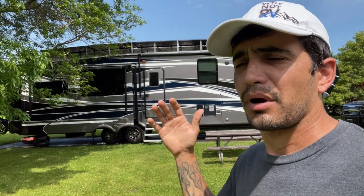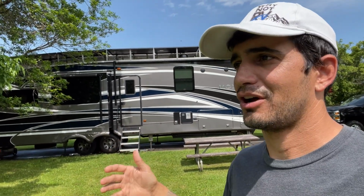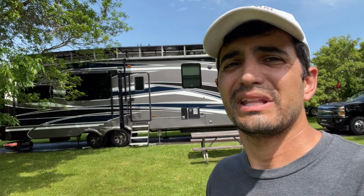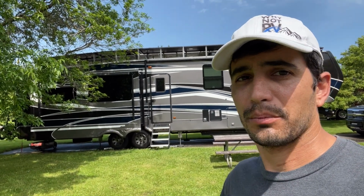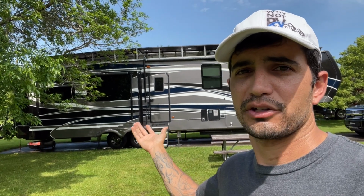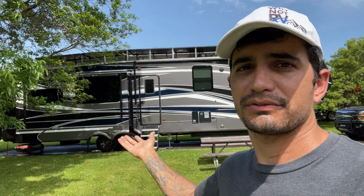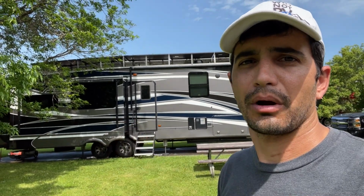I'm going to get probably upwards of 5,000 cycles out of them. So we're talking 15, 20 years of life. They could easily outlast this trailer if I take care of the batteries properly. My goal with this trailer is 10 years of ownership. After 10 years, I plan on probably selling it.